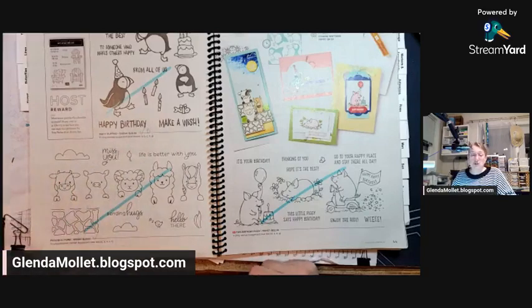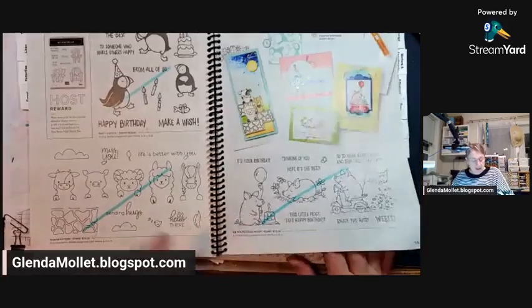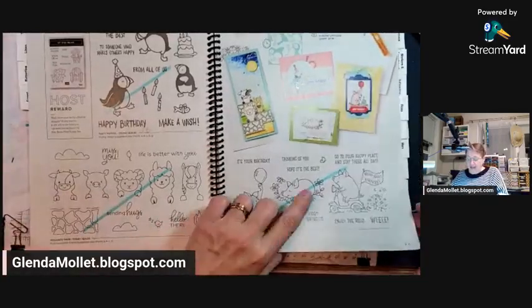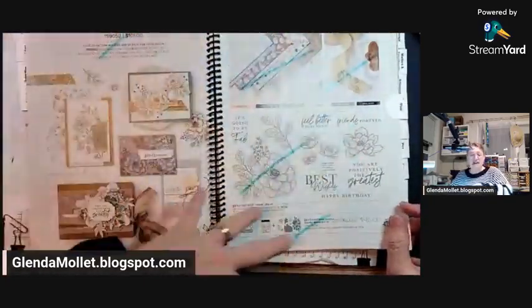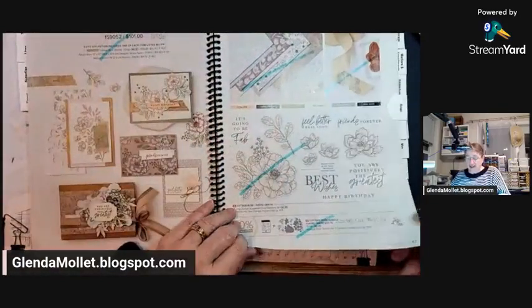And I'm just going through the catalog now, and we're going over what is leaving. Peekaboo Farms is going. This Birthday Piggy and the coordinating dies are going. Abigail Rose, everything. Now, this is the one I did on Monday, and it's so pretty.